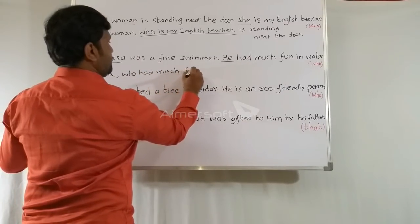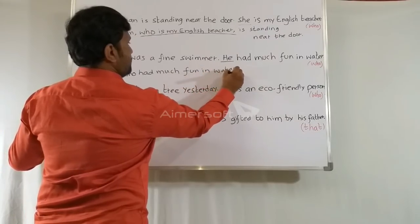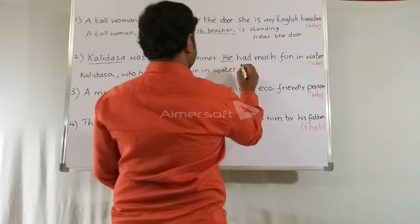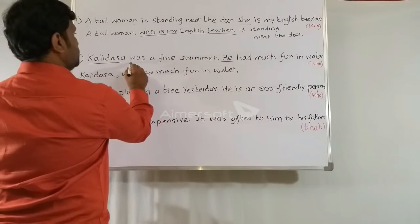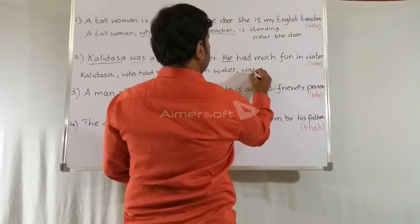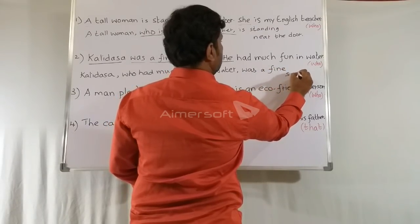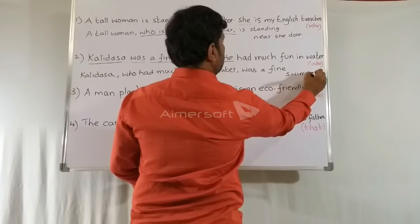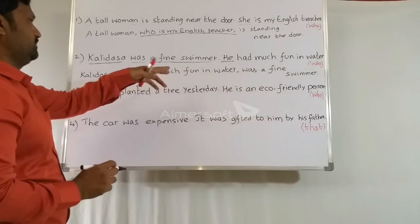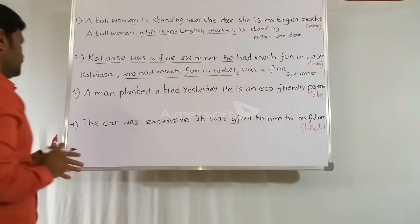Much fun in water, comma, was a fine swimmer. Now write this part. Was a fine swimmer. Who had much fun in water? This is the relative clause. Who had much fun in water?